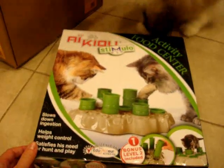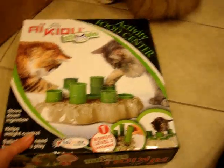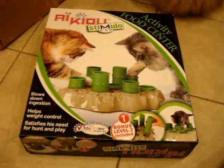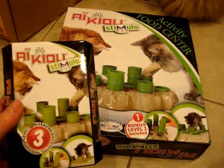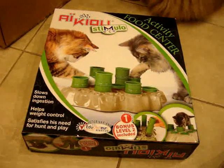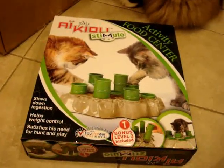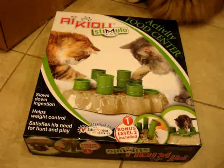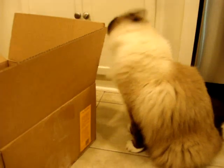Here's the English side. So this is an activity food center, and it allows the kitties to exert some effort to get out treats or dry food. And I'm not a big fan of dry food, so we will be using this with treats, probably from Whole Life Pet Products because they're freeze-dried mussel, which is something I love.